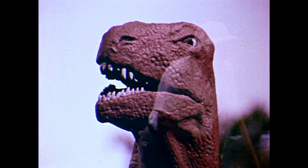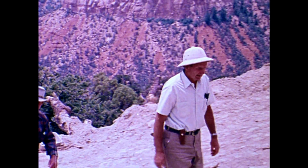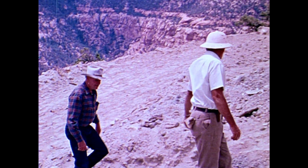This way and see what we have in this part of the quarry. We removed a lot of overburden here and have something very unusual exposed here. We'll step right up over.